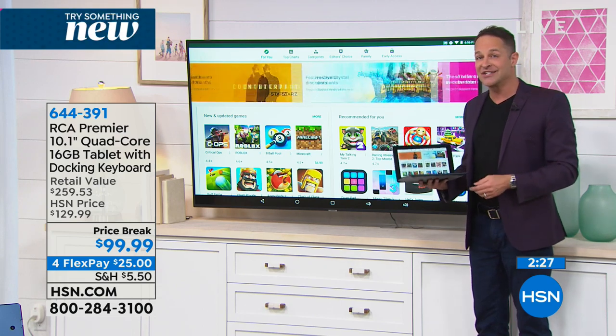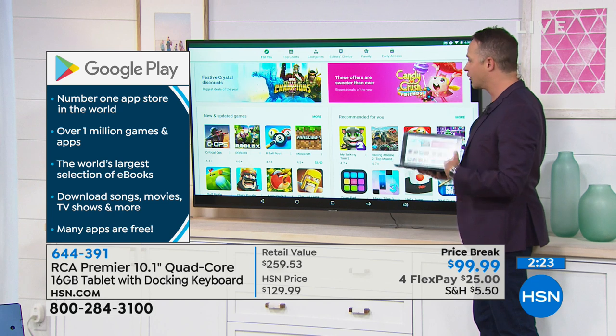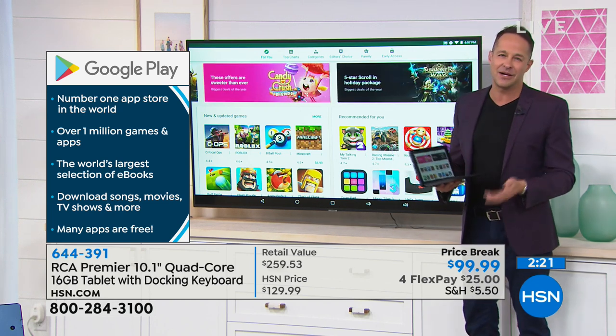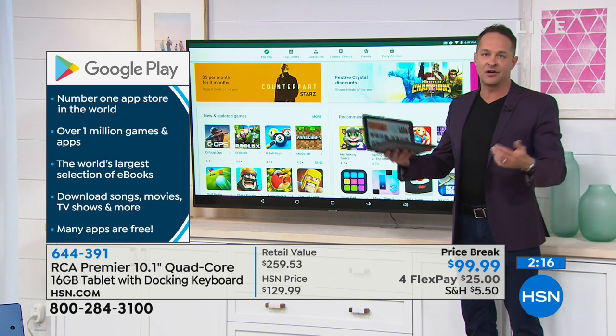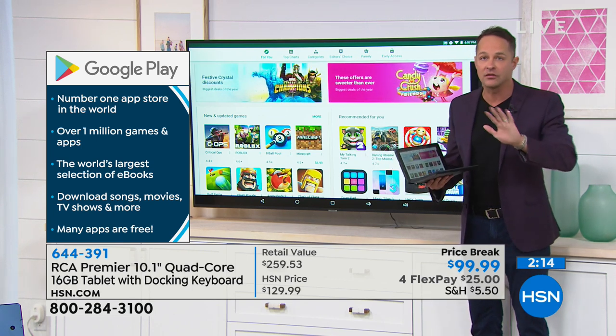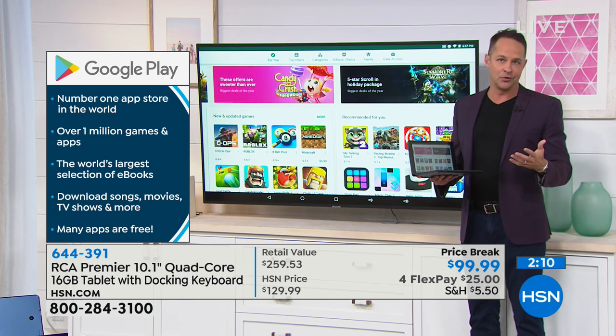It's the world's largest selection of e-books, so if you love to read, like I do, it's a great way to get books, and one of the best things about it, hundreds of thousands of those songs and movies and apps, et cetera, they're free. There's a ton of free stuff. Now, of course, there's lots of great premium content as well, but there's a lot of great free things available on the Google Play Store.